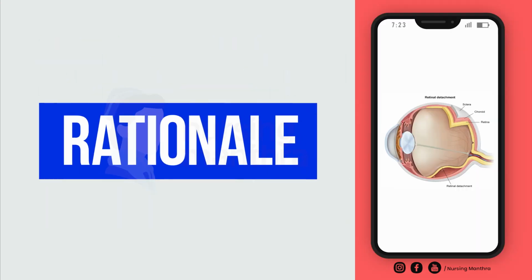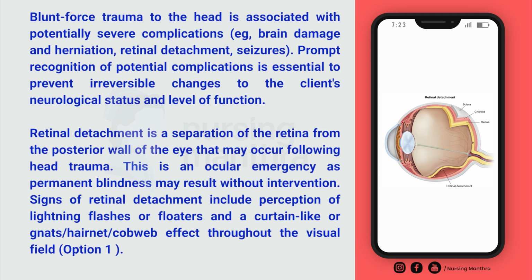Why have we selected that option? Any blunt force trauma to the head is associated with potentially severe complications. Brain damage, herniation, retinal detachment, seizures, these are all complications of blunt force trauma to the head. So always when you get a head injury patient, you have to check for brain damage, herniation, retinal detachment, seizures, etc. Prompt recognition of potential complications is essential to prevent irreversible changes to the client's neurological status and level of function. So here, retinal detachment.